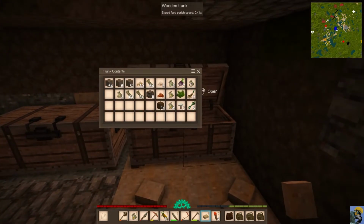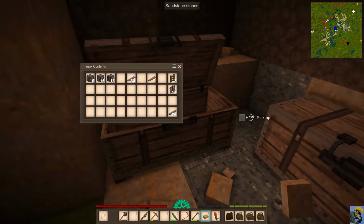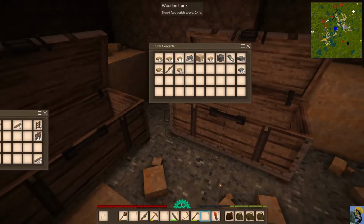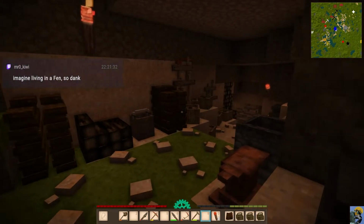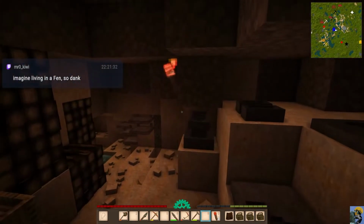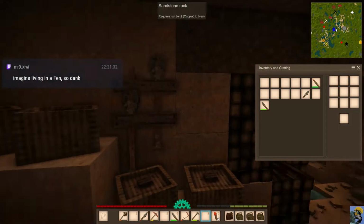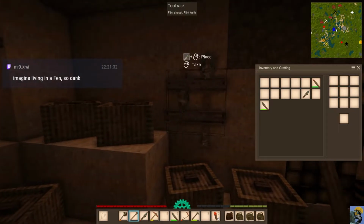All right. So we're going to just put carrots in here, and we can put the carrot seeds in here as well. And then we can put away this sandstone like that and like that. Okay. So let's talk. It's very dank. Dank indeed. All right. I have spears. I need a shovel. Let's get one. Got one.